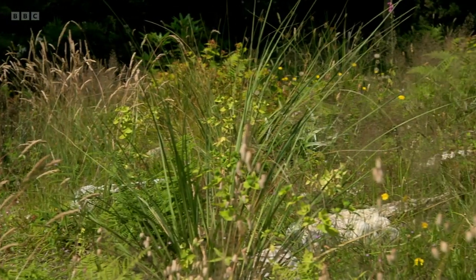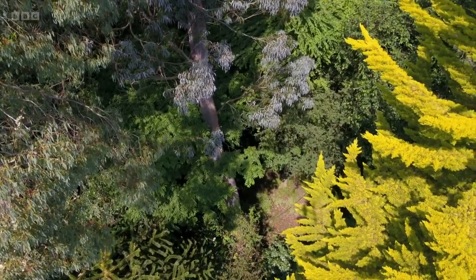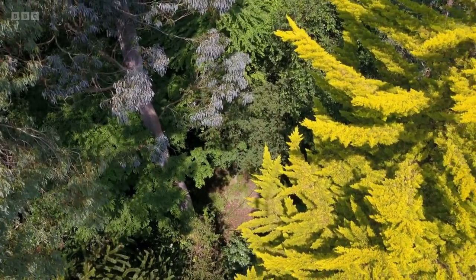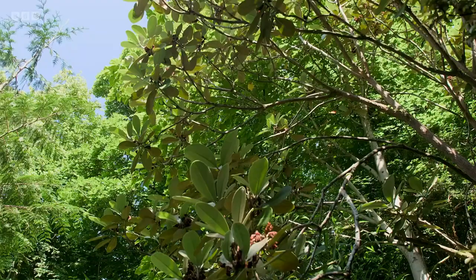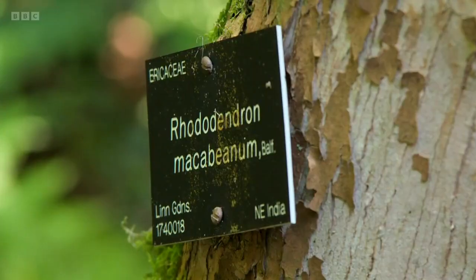So there's tons of grasses, there's tons of ferns, the epic trees in this garden. There's collections of carnivorous plants. There's something like 400 species of rhododendron alone. So I think they were just interested, just absolutely passionate collectors.